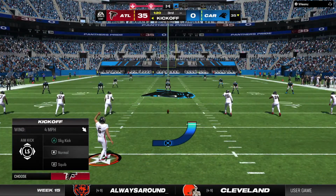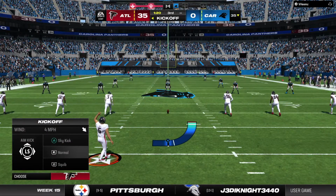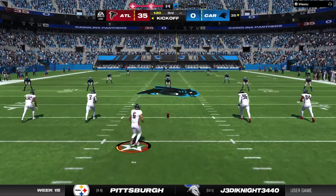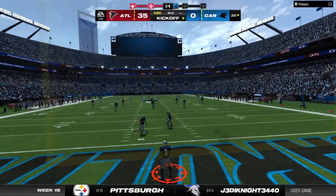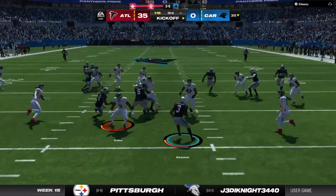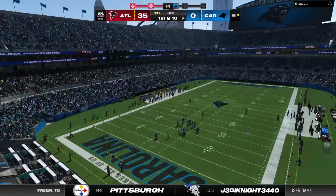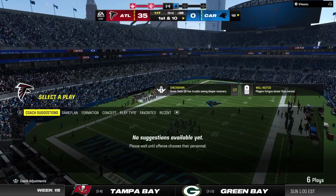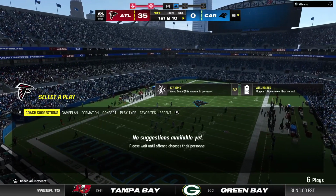Younghoe Koo to kick off for Atlanta. Following the touchdown, here's Koo to kick off. And this will be brought out from the middle of the end zone. And he'll be brought down shy of the 20, so the decision to bring it out of the end zone, not a good one. Panthers take over 1st down 10 at their own 18-yard line.